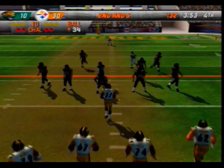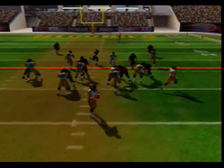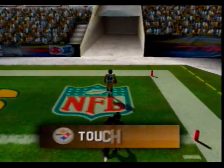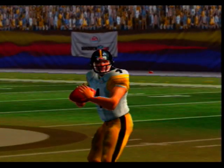Ball on the 34-yard line. Defense, get ready. The Jaguars line up in a 4-3. Gets the pass off. He finds his man. Touchdown, Steelers. When you get this kind of execution, you got a great chance of making a big play.